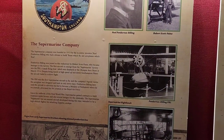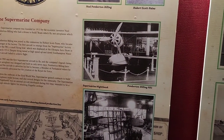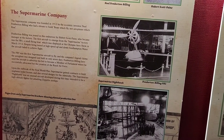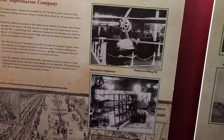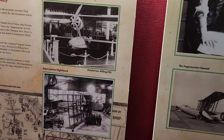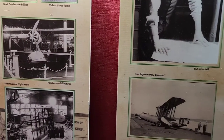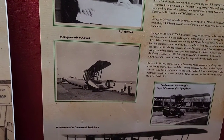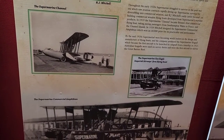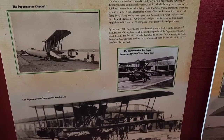Supermarine Company is the one that built the Spitfire. They were founded in 1913. PB-9 was the first one to fly, and they were used for attacking Zeppelin airships high altitude. Supermarine Channel, like another amphibious aircraft. Seems like a lot of what they made were amphibious aircraft, way more versatile.